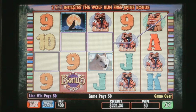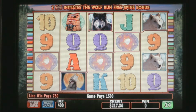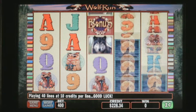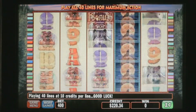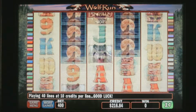So let me know in the comments what you think about Wolf Run. Do you still play it? And if you've won big on it. It's somewhat of a lower volatility game.